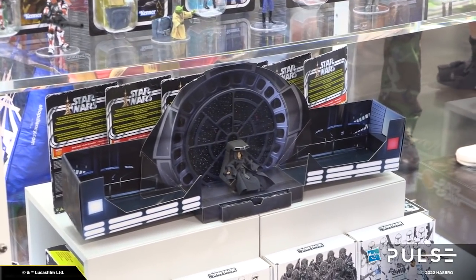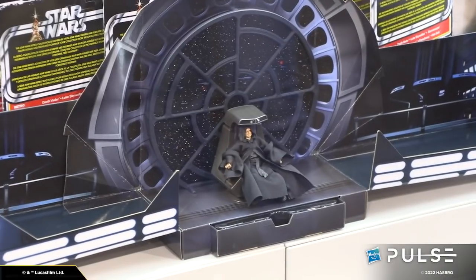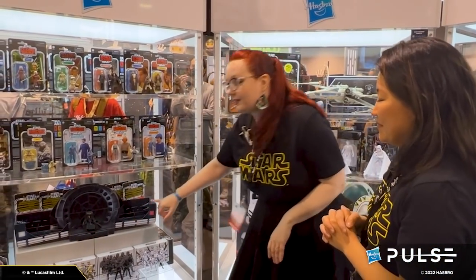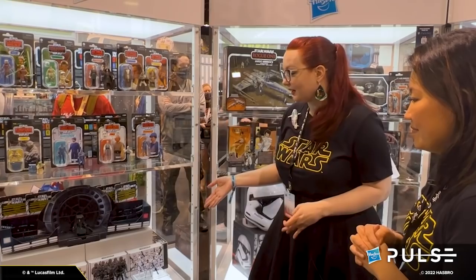Look at him, Emperor Palpatine on his throne. I love that the packaging opens up. That's right. The packaging comes apart and feels like an incredible moment. Yes. And then when you get it out, you've got this amazing window piece that you can display on your shelf.